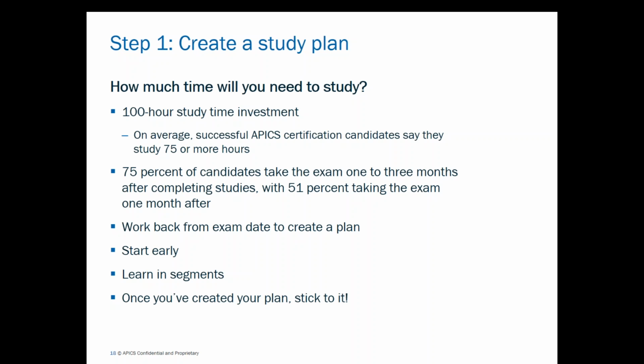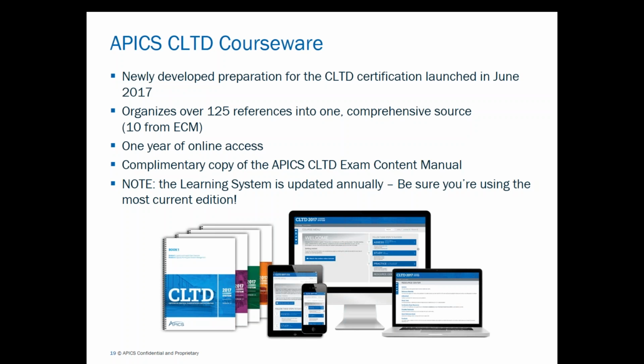So the learning system is also designed to support your chosen learning style. The learning option you choose will also help you guide your study plan. Part of your study plan should be determining how to review the topics that will be tested on the exam. The CLTD Courseware Committee develops the comprehensive study tool to help candidates prepare for the CLTD exam, which I've mentioned we call the learning system.